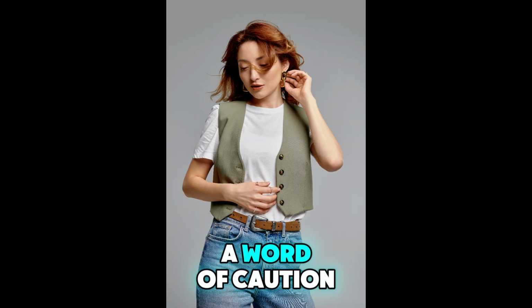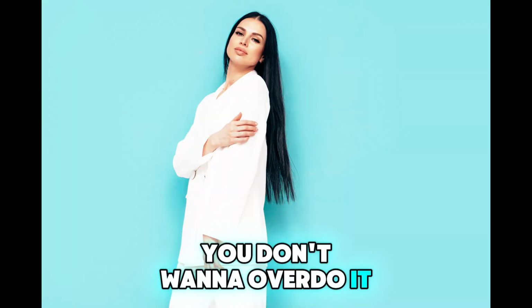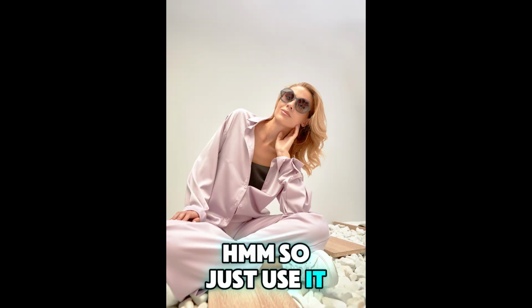But a word of caution. A little goes a long way with those. You don't want to overdo it. You don't want to overwhelm your look with too much print. So just use it as an accent.